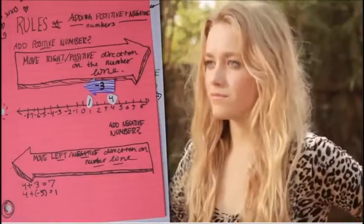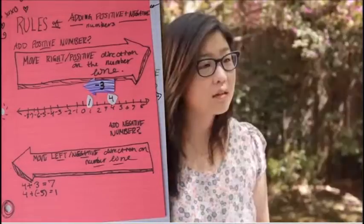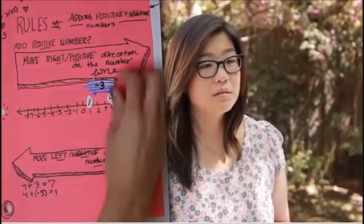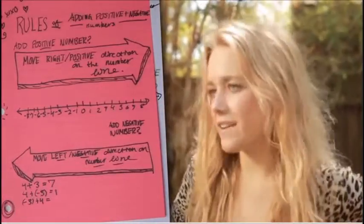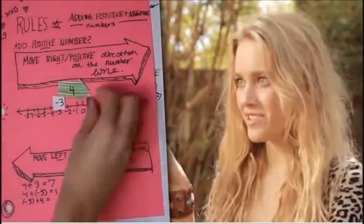Well, what happens if I break the rules? Then you can't sit with us at lunch. And on Wednesdays, we wear pink. For instance, if we use the same numbers 4 and negative 3 but switch them around, you do it the same way. First, we'd find negative 3 on the number line, and because we're adding a positive 4, we'd go 4 in the positive direction to get 1.